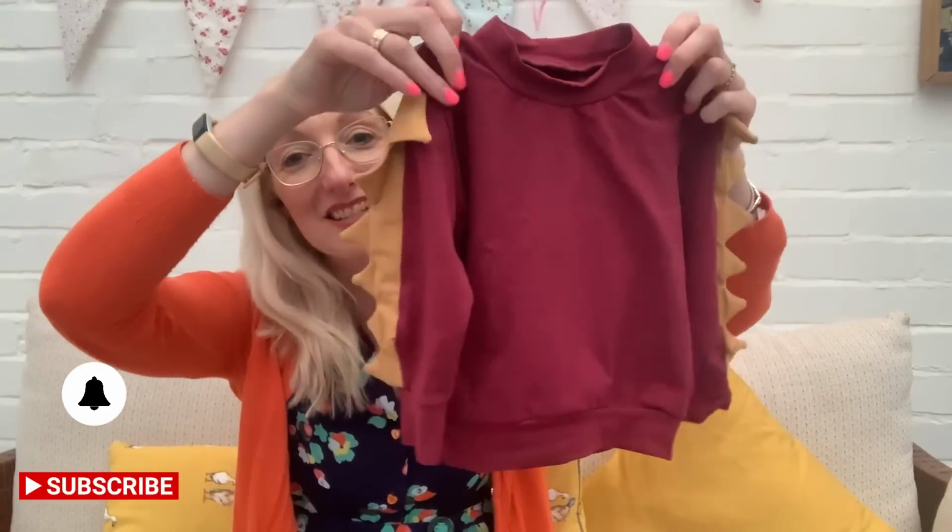So now this pattern is available in sizes 76 centimetres through to 158 centimetres, and that's actually based on height. So I decided to go for the 86 centimetres version, and it's probably slightly on the big side for William, if I'm honest, but he's got a little bit of growing room in there, so I always think that's really good. So here is the jumper. So I think it's super cute.